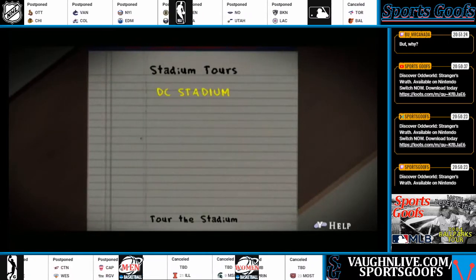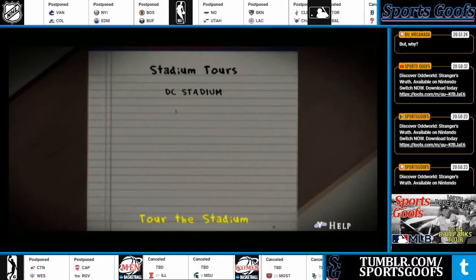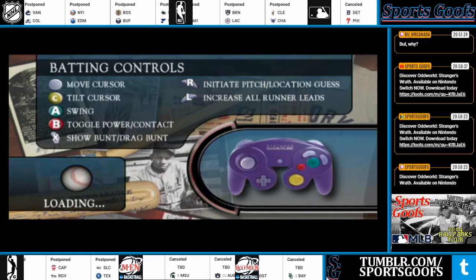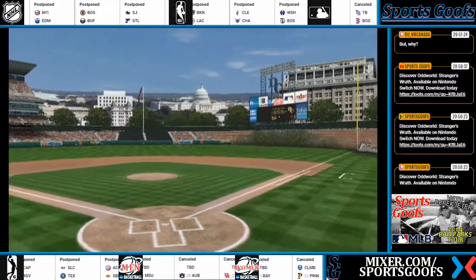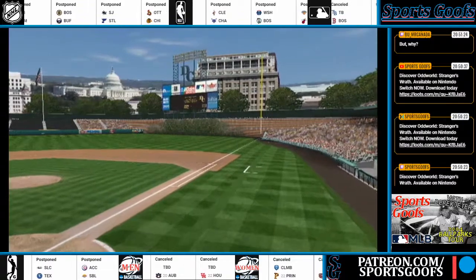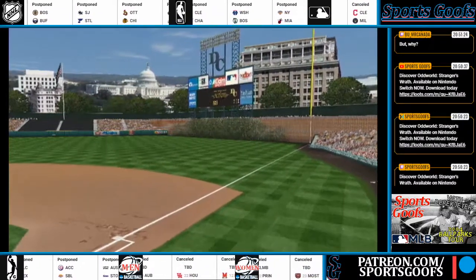Wow, that's amazing. Now you'll notice DC Stadium is identical to that Duval County one from earlier. This is a future site for an expansion team for Washington, D.C. Yeah, it's the same thing, they just added the Capitol building in the back. Right, because they wouldn't have it this close to the Capitol building. But this is still a better view than what the Nationals do have.